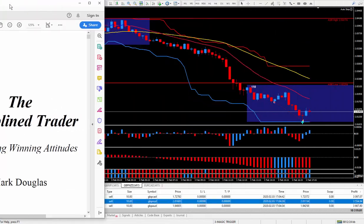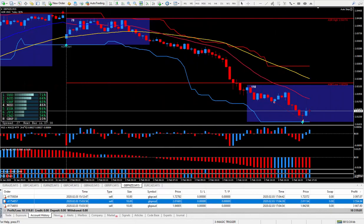So I highly recommend you read it, and if you don't have it, just search the web and you can get it for free. There's many places where you can download it from. So moving along, the pound New Zealand, as I said, there was 55 pips, and that produced $3,554.